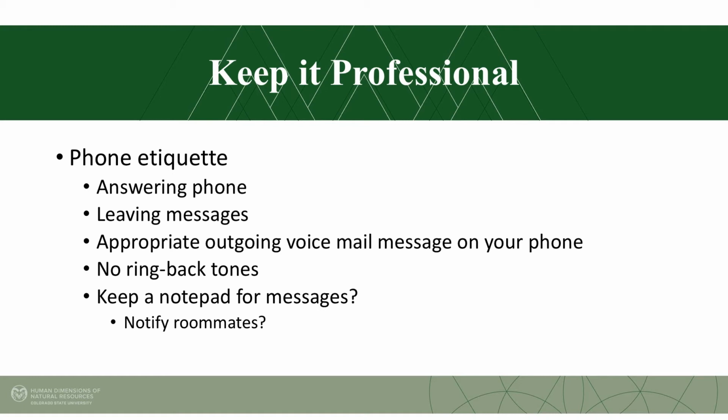Make sure that your cell phone does not have a ringback tone. This is when someone calls your cell phone, and instead of hearing the standard phone ringing noise, they hear a song or music or something like that. That's just not professional, and that could possibly prevent you from getting a job interview. If you are using a landline, notify the people you live with that you are expecting phone calls from prospective employers. Make sure there's a notepad next to the phone, and ask them to answer the phone nicely and take a message.